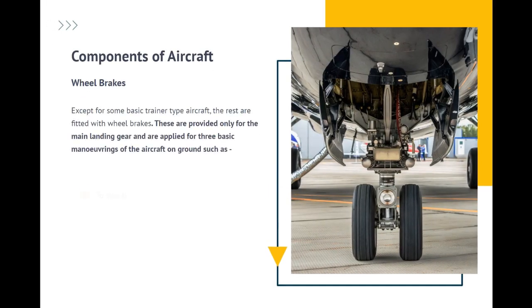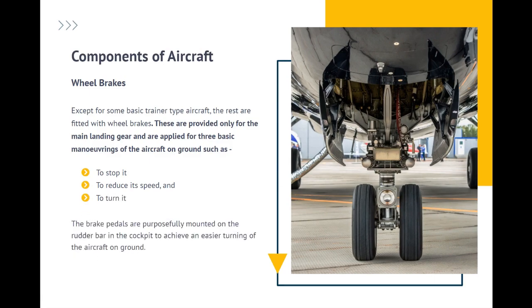Wheel brakes. Except for some basic trainer-type aircraft, the rest are fitted with wheel brakes. These are provided only for the main landing gear and are applied for three basic maneuverings of the aircraft on ground, such as to stop it, to reduce its speed, and to turn it. The brake pedals are purposefully mounted on the rudder bar in the cockpit to achieve an easier turning of the aircraft on ground.